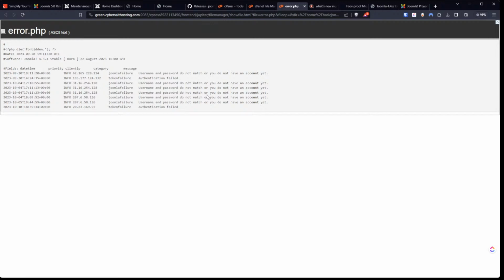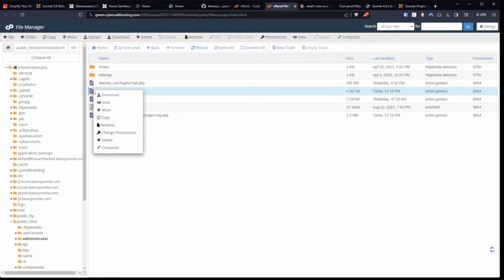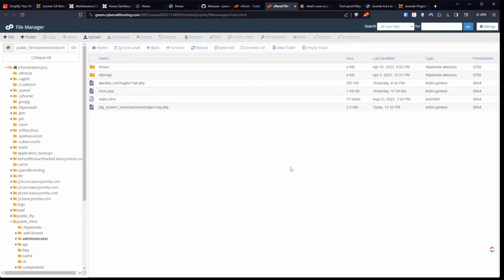When you update, there's also a Joomla update file, but I don't see any here. But that's for when you update. Okay, maybe somewhere else. Deprecated.php, 2 gigabytes. Wow. I don't know if it's a PHP or last written today. I wonder if that's a list of errors showing things that are deprecated. Probably, yes. Hey, let's delete that, because that's just bloating up my backups, I bet.